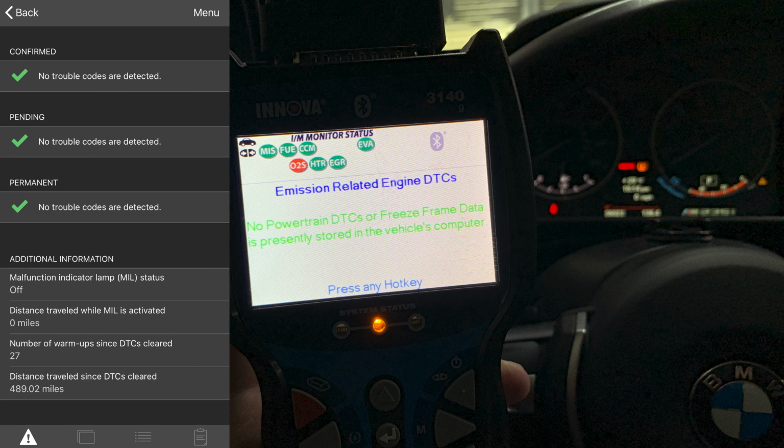But anyway, like I said, I just hope this is just plugs and they're just old and fouled or gapped improperly for this new boost that it's got. So yeah, it's just weird because it's at varying RPMs, but it definitely does it almost every time now.